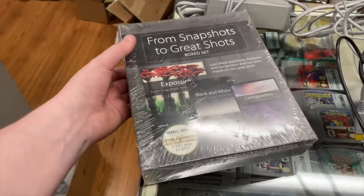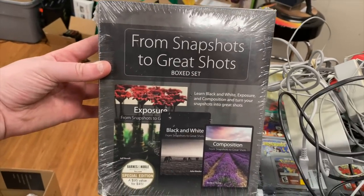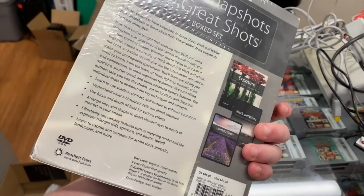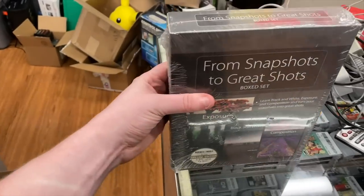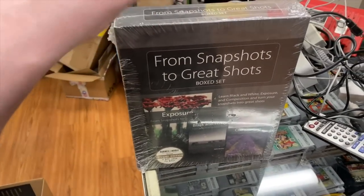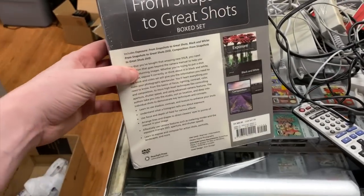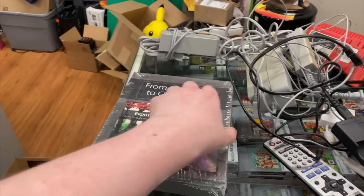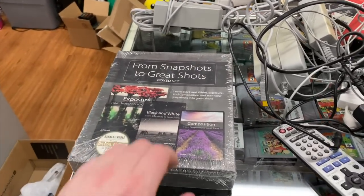Got this From Snapshots to Great Shots box set. It's got two DVDs and a book. Or possibly software, a DVD and a book. The lady charged me just for a hardback book. So this was $2.29. It has kind of a high rank in books. It's in 6 million, I think, but it's like $45, so why not?